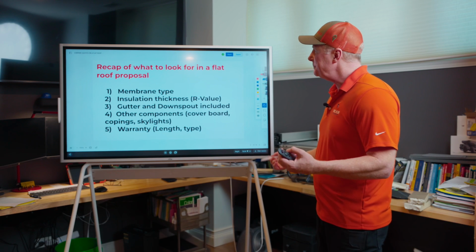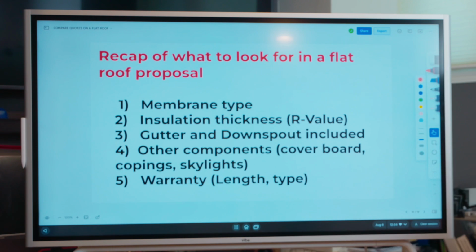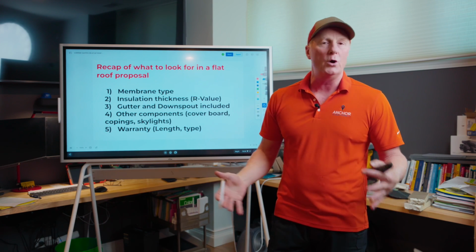So here's a quick recap. What to look for: membrane type, your insulation, gutters and downspouts included. We're going to talk about other components, coverboards, coping, skylights. If there's HVAC condensers on the roof, what are you going to do with this?